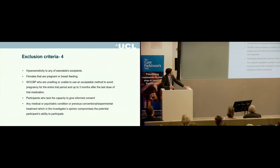So there's a lot of reasons why we can't recruit people, but all of those reasons are actually applicable to only a tiny number of individuals. Most people haven't had pancreatitis, most people haven't had thyroid cancer, most people with Parkinson's haven't got diabetes. So in all likelihood, these exclusion and inclusion criteria mean that most people with Parkinson's, provided they can get up in the morning and get to the relevant centre, will be eligible for the trial.